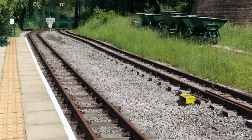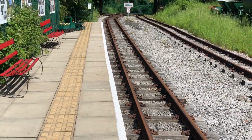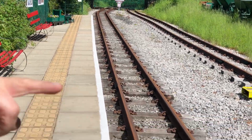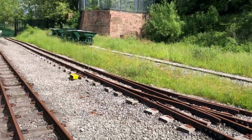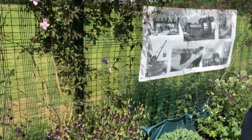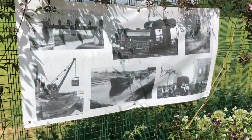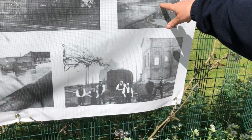Pretty impressive site. And they've actually reconstructed a line, it's about 500 yards long. That's the original line there, apparently. The far one. Got some more pictures here of the barges. White shirts. And that's how it looked.